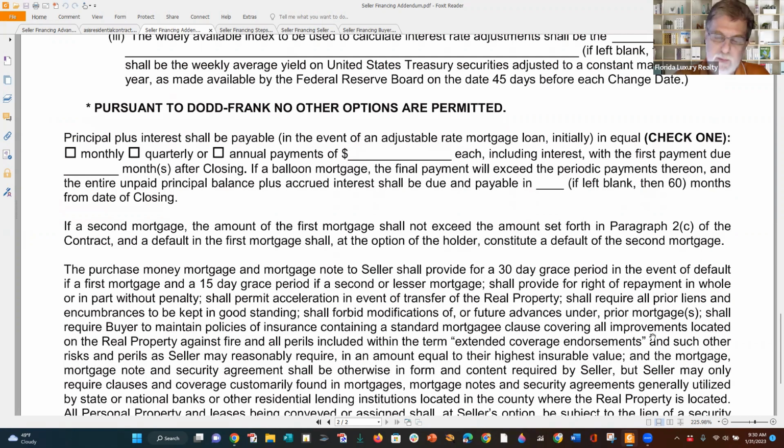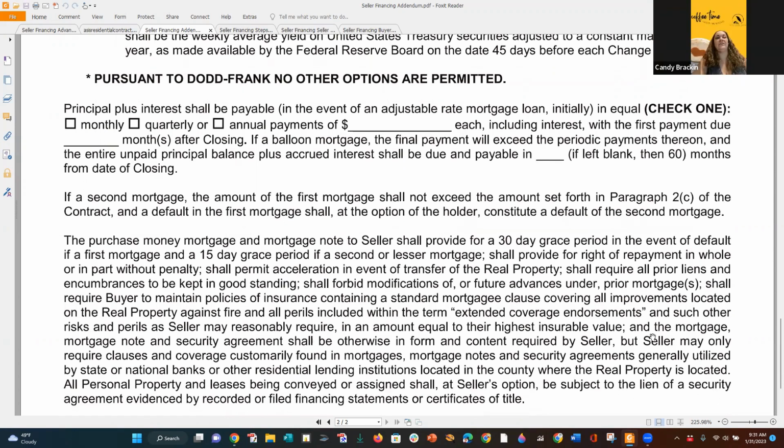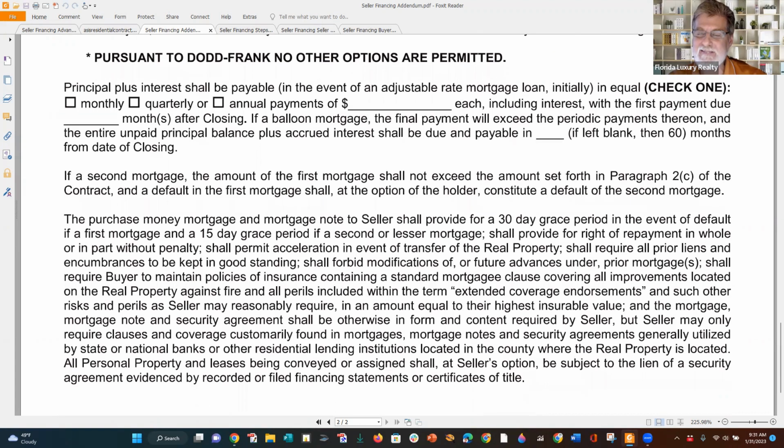And you name when the first payment is due, which should be the first day of the following month after ownership. If there's interest to be collected from the date of purchase, say they purchase it between the 15th and the 31st, the title company will usually collect that, and the first payment will be due the first of the following month. Candy can correct me if I'm wrong. You can make it due whenever you want, actually, if you want to be a nice guy and give them some random date.